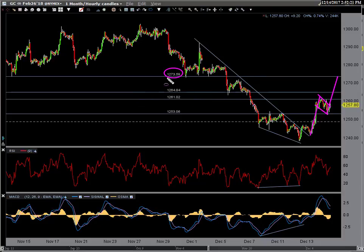And if it doesn't, you might want to chart futures. Investing.com has some great free charts for futures if you don't have a futures account. So let's move on here.